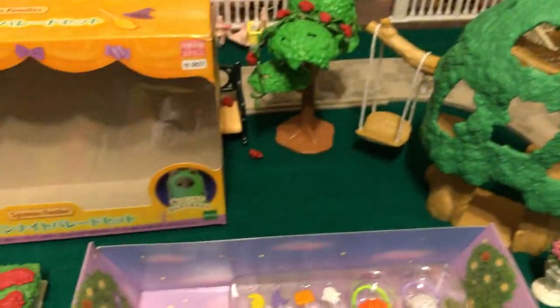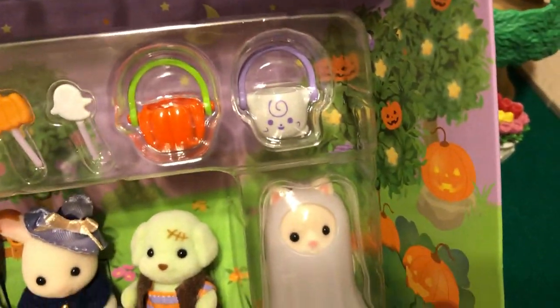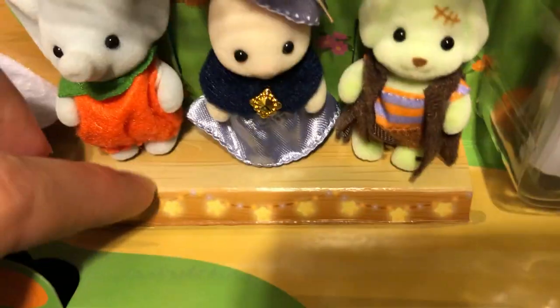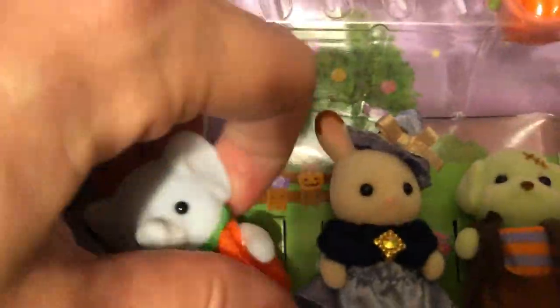And one thing I really love about this and so many other sets is the packaging. I mean, how fun is that? It is so decorated for Halloween. It's got pumpkins and jack-o'-lanterns everywhere. They're even standing on this little platform with lights on it. They really put a lot of time and attention into the artwork on the box. I just love it. All right, well, I'm going to get them out of here and speed it up a little bit.